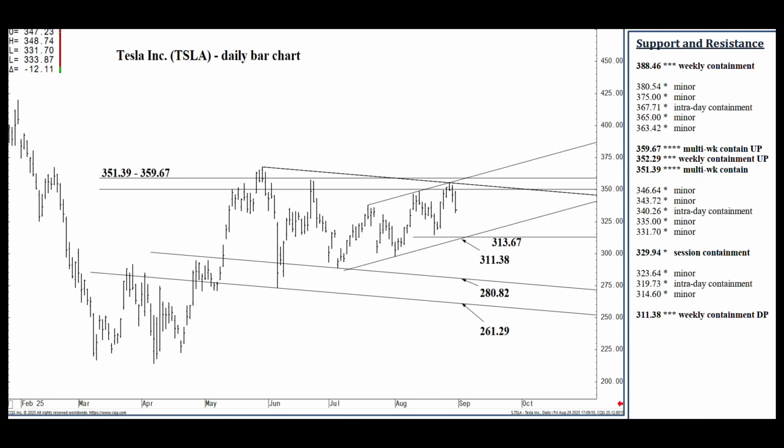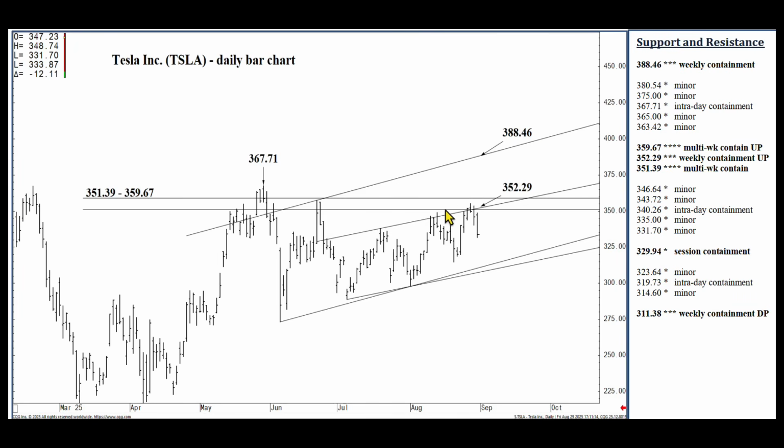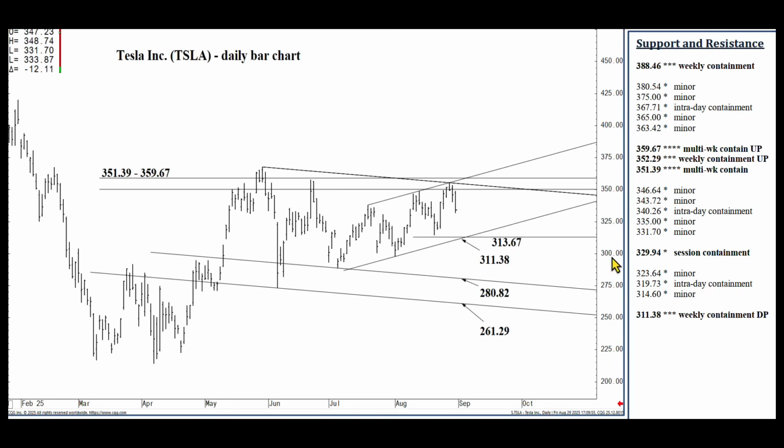Now, we did spend last week once again testing the channel top, as we've tested it for the last couple of weeks. You can see about 2-3 weeks ago, we tested it here and we tested it again last week. And each time we've anticipated bearish rotation within 2 to 3 weeks to the 311.38 channel bottom. Now, we didn't roughly a week and a half ago fall all the way back to channel support. We came off of it. I think that might have been the Powell speech perhaps that rallied the market.